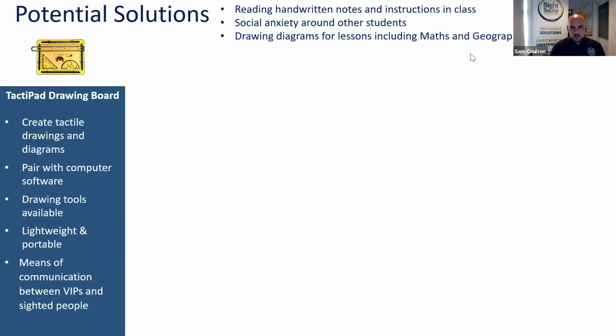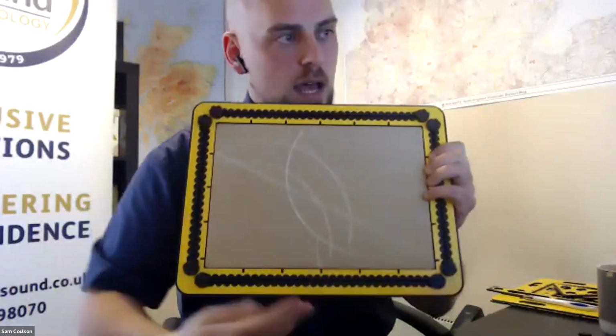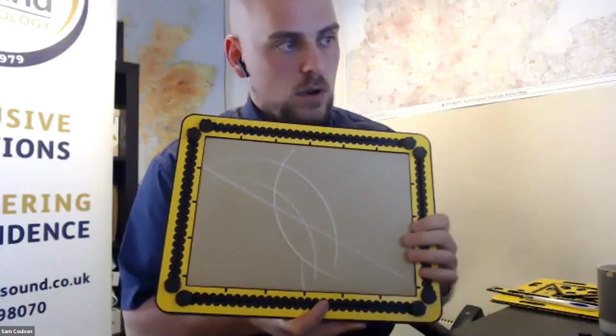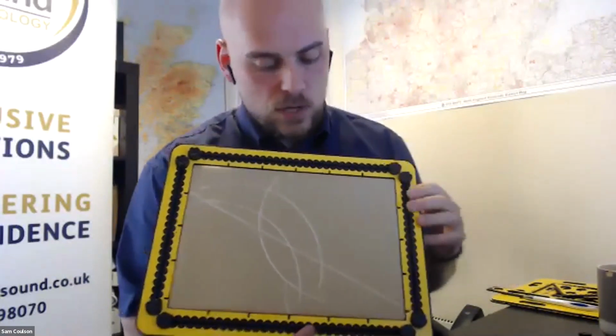So if I just stop my screen share for a second, I'm going to change my camera. Okay, so this is the TactiPad. You can see the size and the scale of it. I've already embossed some lines on the page there, and you obviously won't be able to see the quality of the embossing from the camera there. But I can assure you it's very, very tactile. There's no denying that there's a stable line on there.